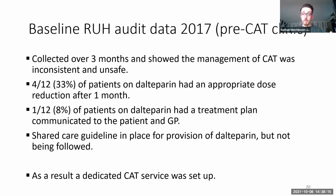So looking specifically at our baseline data, we've obviously mentioned lots of the data that was collected by Simon Noble and the work done with his team. We also did our own audit locally. We collected information over a 3 month period, and essentially what we found is that the management of CAT locally was unsafe, and it was very, very inconsistent.